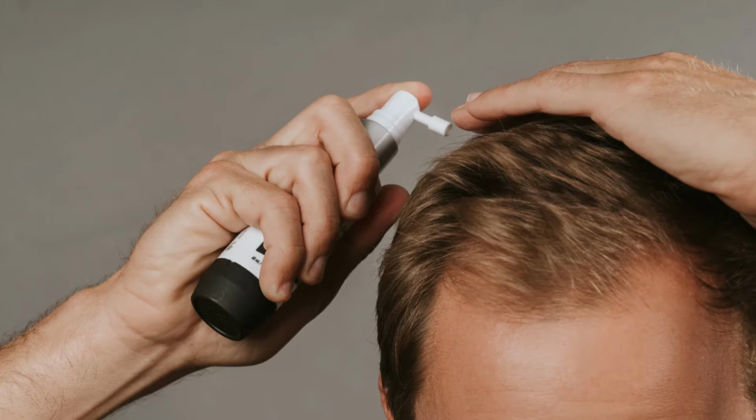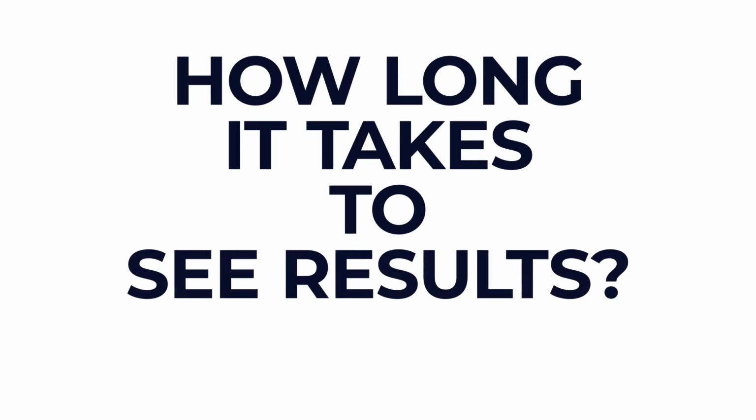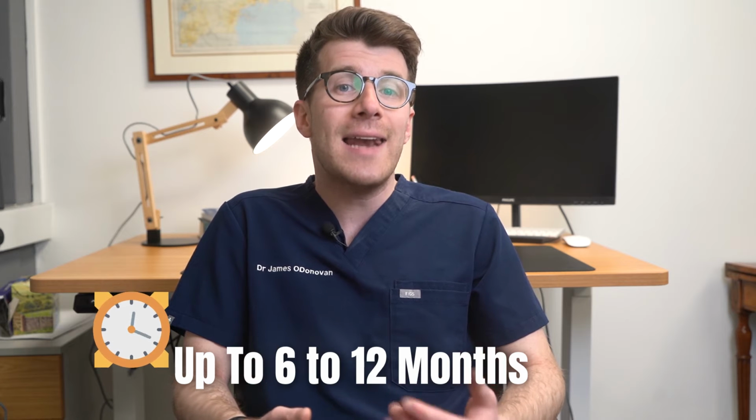In terms of use, well, you should always follow the instructions given by your health provider and on the information leaflet, but generally you should apply this medication to your scalp, and typically you're going to apply it twice a day, every day. Now, in terms of how long it takes to see results, well, some men respond to minoxidil better than others, and some men fail to see any difference. If minoxidil works for you, then it can take up to 6 to 12 months to see results. And again, it's important to follow the specific directions that are given to you by your health provider.